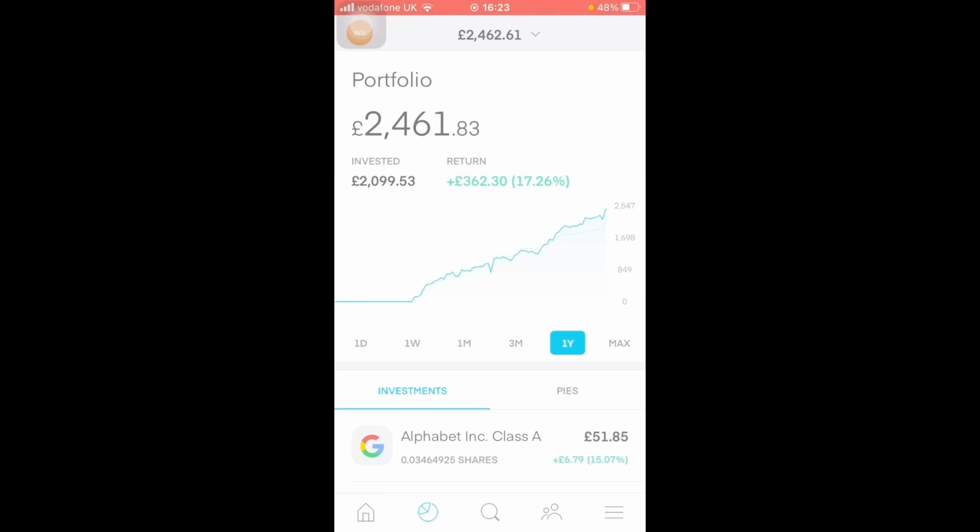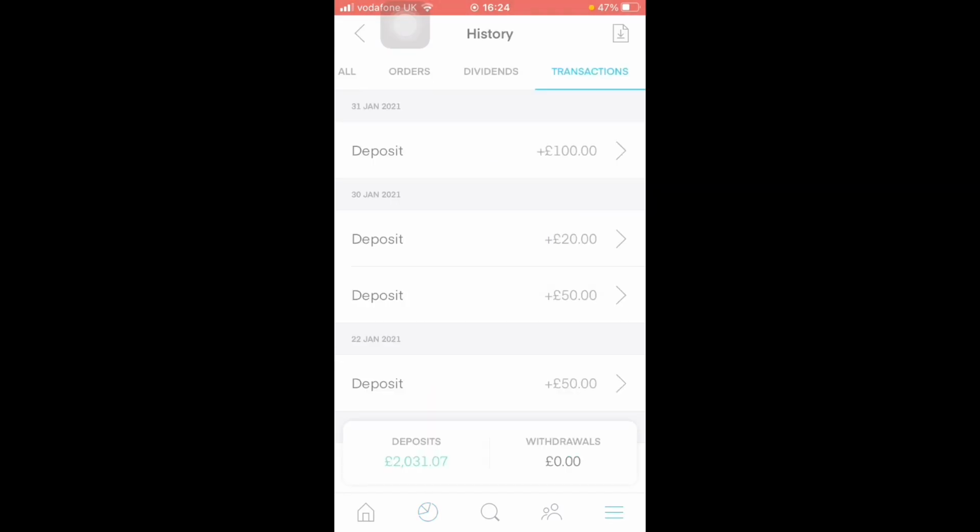We have to look a little bit further to find out exactly how much I've invested in this Trading 212 account. The way we do that is by tapping the 3 lines, going to the history section and then selecting the transaction history. Here you'll be able to see that my total deposits equates to £2,031.07. This therefore shows that around £60 of the invested amount into the portfolio has come from capital gains as well as dividends that I've received.